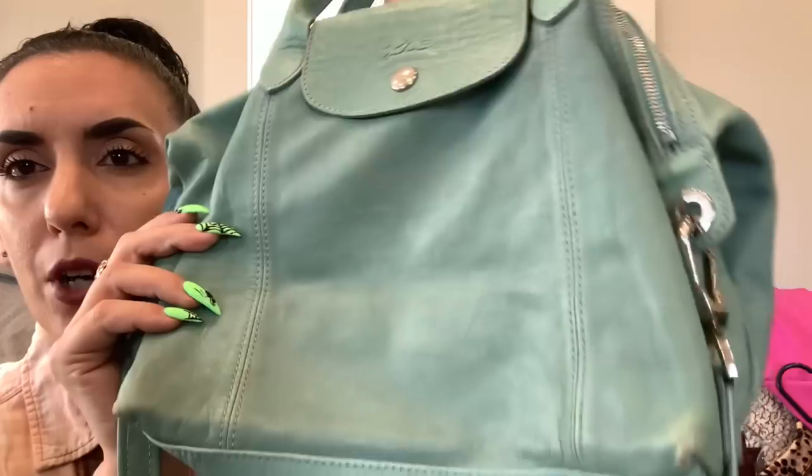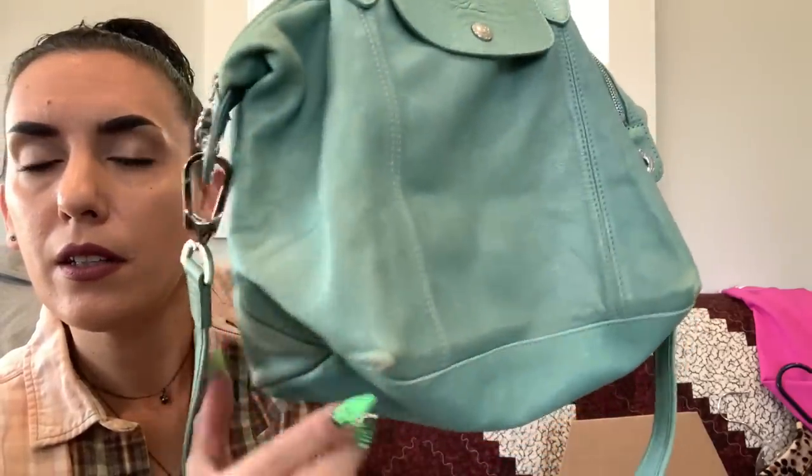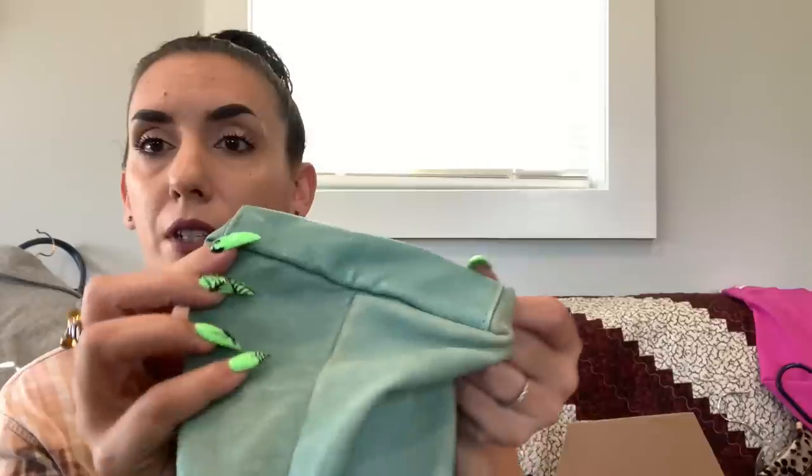It's in good condition, but there's a little bit of discoloration here and there. It's really not horrible. Like, it's a little bit lighter on the handles where you hold it. I mean, it's super friggin' soft. It's a little faded, but not too bad. I know you can send them in to be repaired, but I don't really have time for all that.